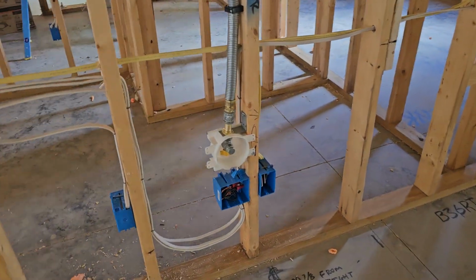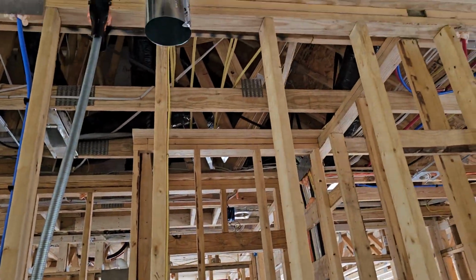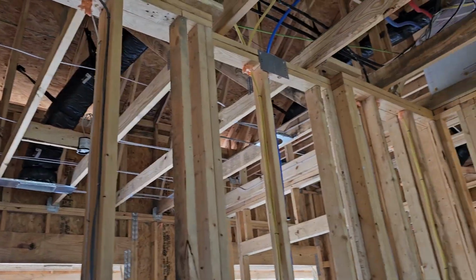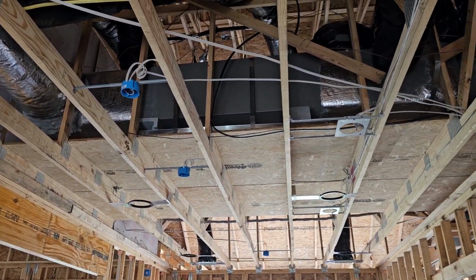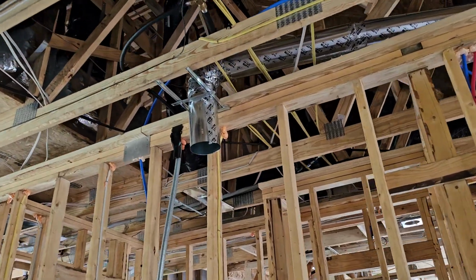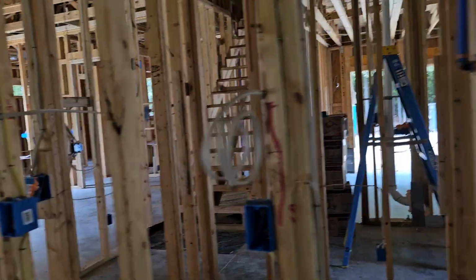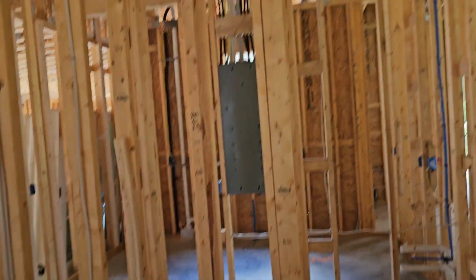Gas line for the stove and power. Hood vent. Air conditioner. There's your gas lines in the ceiling. Pantry, not much to see in here.